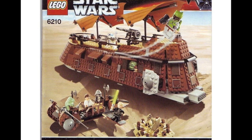This set I just love. It's an awesome set. I personally like it better than the new one, just for the fact that the new one, that front just didn't look good with those really sloped pieces. I like more of these curved types as seen in the front of this one. That looks really good. I like you can actually open up the whole thing and reveal a nice interior. Even though there are a lot of stickers, they really do add to the set. It just looks really good.